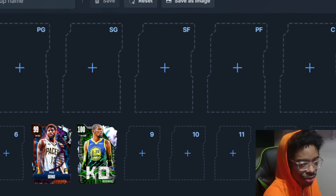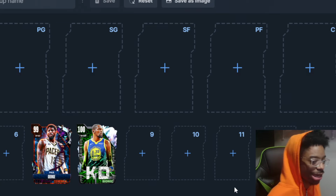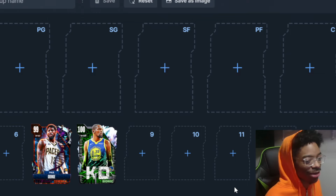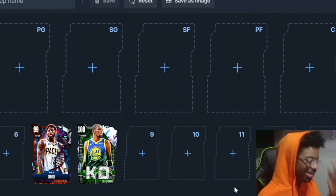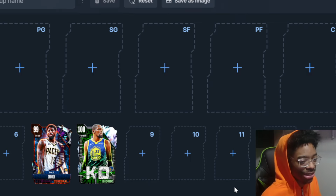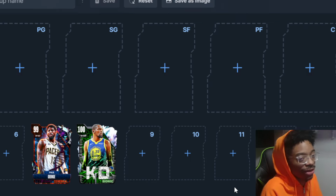So Kevin Durant, I said Kevin Durant, Paul George is really solid. I wish I got him from the vault. His release is really good. I missed out on him when he was on the boards, and I just never saw him. But I really like Paul George. Got him on my other account. He has a great release, great deal. He does everything you need. His release is solid. Just everything you need a card to do, he does. He's better than Kyle Kuzma.